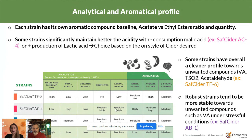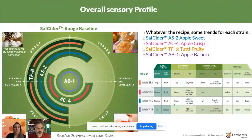And finally, you also want to look overall at the volatile acidity, the production of SO2, of acetaldehyde, all the things that you want to keep at a minimum to have a clean cider. So always important to look at. Of course, you're going to choose a strain, like I said, on the overall sensory profile. It's very important.